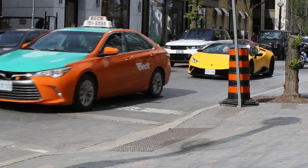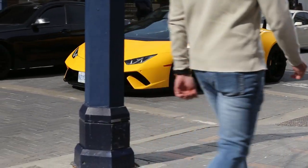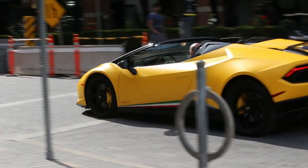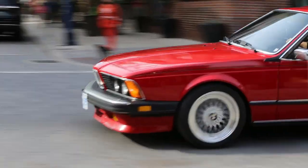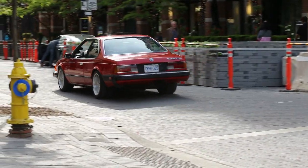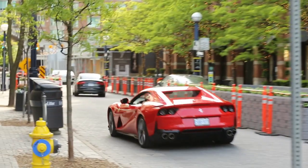Yellow Performante. Fire. Wow. That is clean. 635 CI. 812 GTS too.